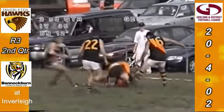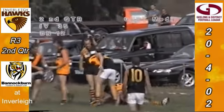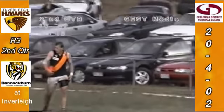Ball has come from the centre towards the forward pocket area for Bannockburn. Pilgrim over the top of the ball with Lucas King holding the ball, said the umpire, against King. And it will be Clinton Shaw. A free kick to Clinton Shaw.